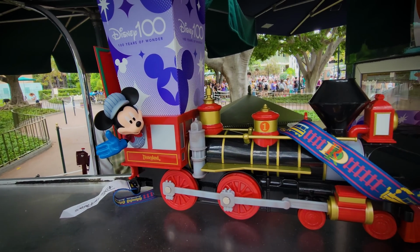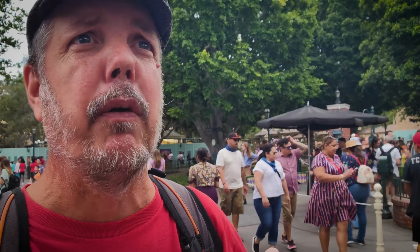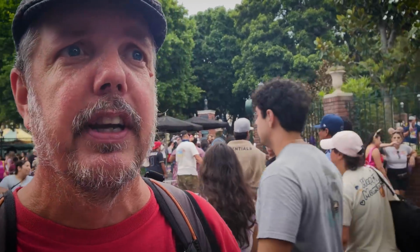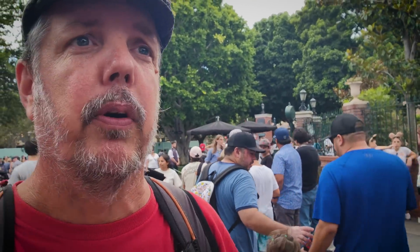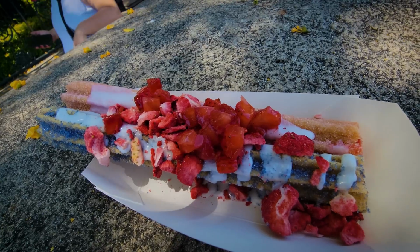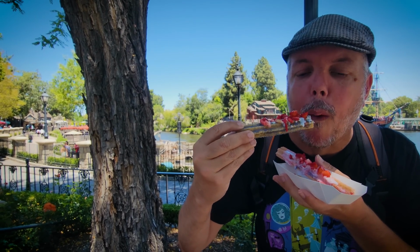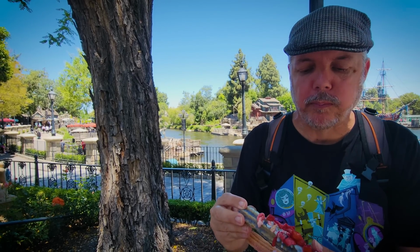The popcorn cart over there at the Haunted Mansion, they have replaced it with the Disneyland Railroad popcorn bucket, which is also kind of new. That came out, I want to say, a couple days before the Hatbox Ghost Sipper Cup, so that's still pretty new. That's still available. By the way, don't sleep on the churro that they're selling there. You can't get the Sipper Cup, but you can still get the April-December churro. Very good, fantastic churro. I do recommend trying that out.